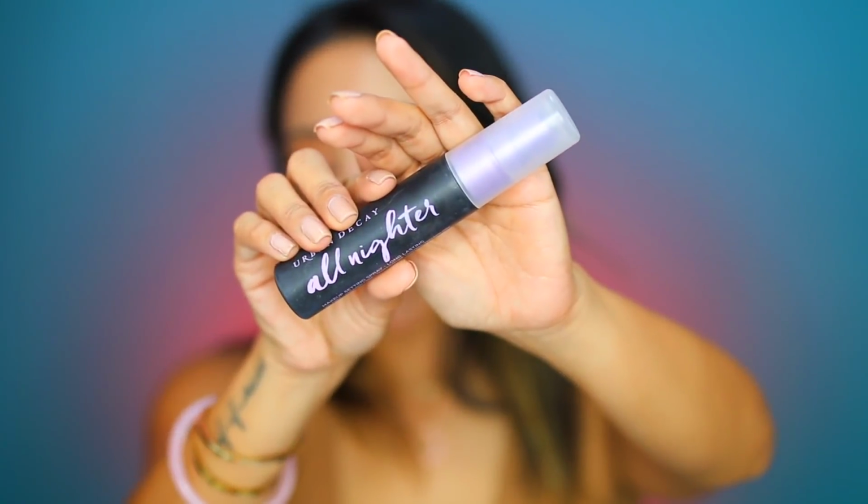The Urban Decay All Nighter Makeup Setting Spray, which I have been a fan of for years, but I decided to pick one up. I'm kind of rotating this with the Too Faced Hangover RX setting spray. Helps keep your makeup in place. It is really true to its name, an all-nighter setting spray, because it keeps your makeup budge proof. Plus I also like the fine mist because it's not too much.